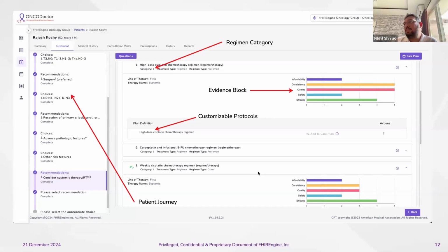It also presents an evidence block. Evidence block again has multiple parameters associated with that. So what is the affordability of the treatment? What is the consistency, quality of the treatment? What is the safety of the treatment? What is the efficacy of the treatment?